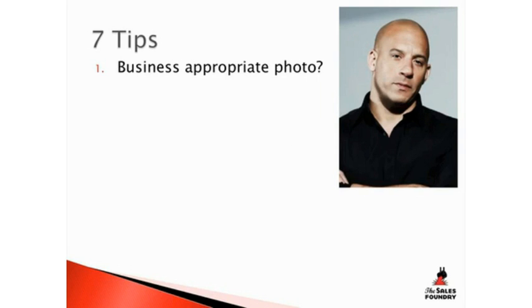The first one up, compliments of actor Vin Diesel. Tip number 1. Do your salespeople have a business appropriate photo? And that photo, again, gang, should be a headshot. So while this nice photo of Vin Diesel is great for his IMDb database, if he was going to put this in LinkedIn, he wants to have a tightly cropped headshot of just his chin to the top of his head. That's what you want in LinkedIn.